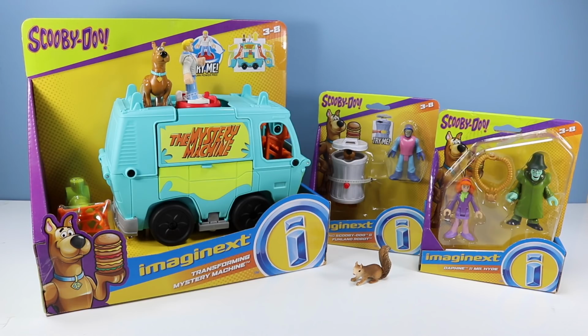On the table, Scooby-Doo Imaginext. Hey, it's been a while since we Imaginexted. Yeah, it has been some time.